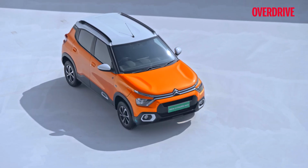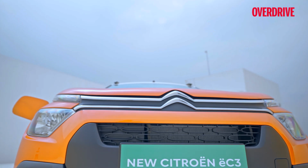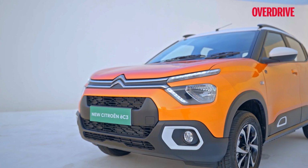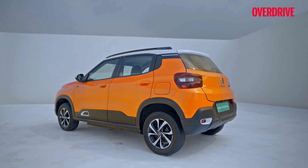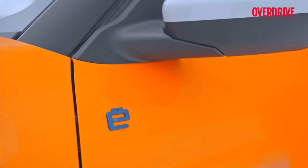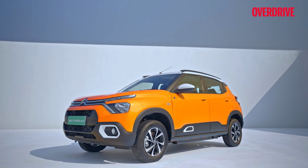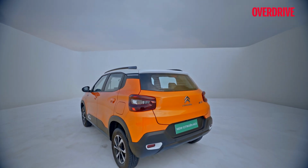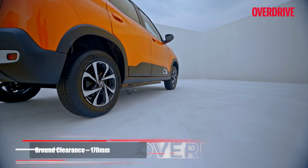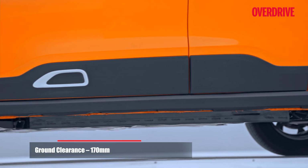You'd be hard-pressed to spot the Citroen eC3 from the ICE version. There's still a grille just like the petrol version, possibly for the naturally cooled battery. So the only differentiator is the new dual tone paint options and the small E badges that dot the fenders. The C3 was always a good looking car, but a bit more to differentiate it from the EV may have been appreciated by prospective owners. There has been a 10mm drop in ground clearance to 170mm with the new battery pack.